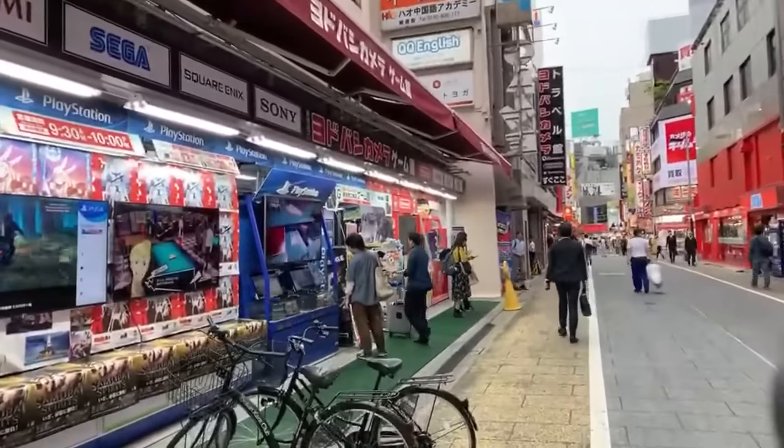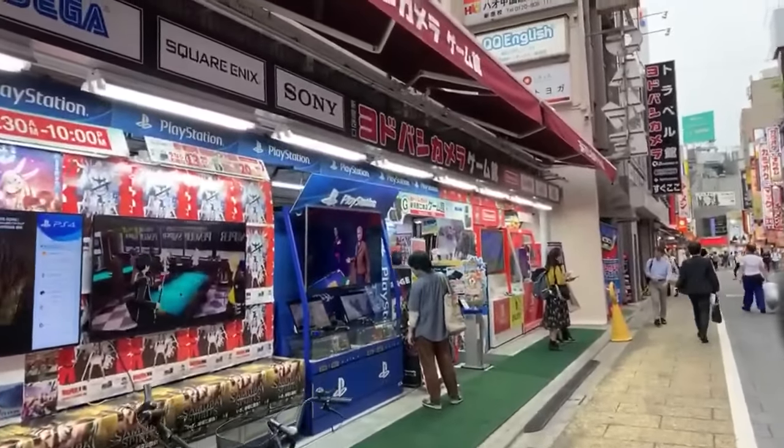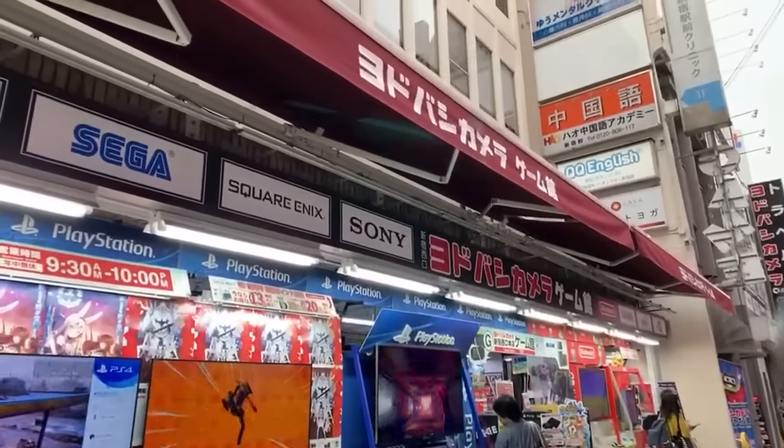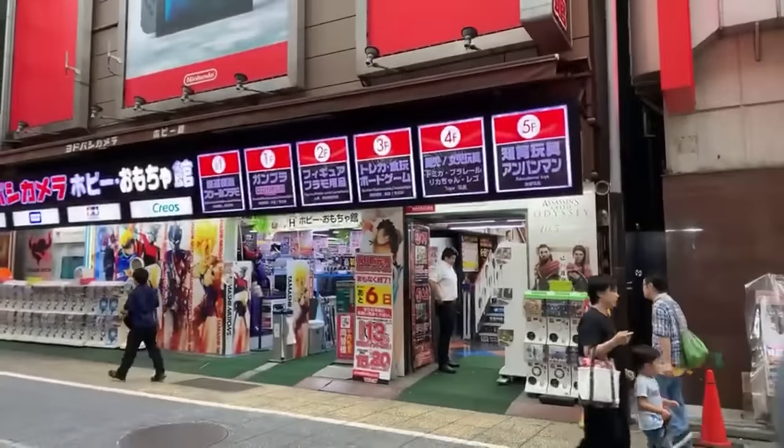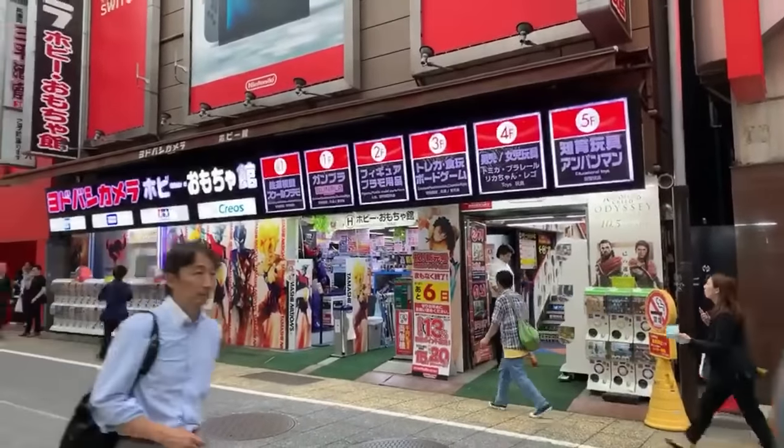So this is the backside of it, and it looks like they have some kind of a game center, which I've never seen before. But they also own this building behind it, which is crazy. This is another game center.